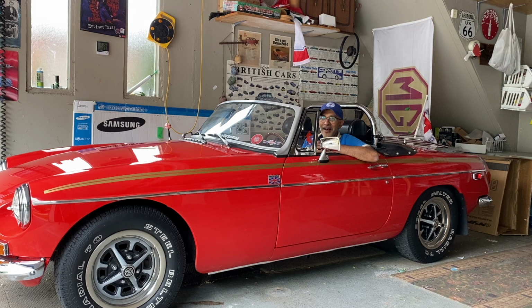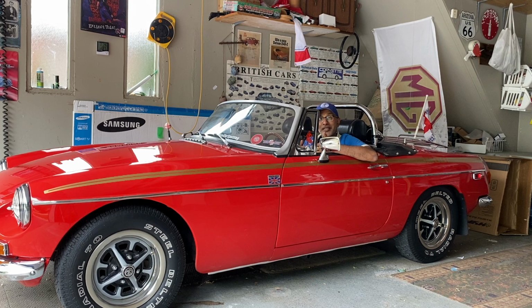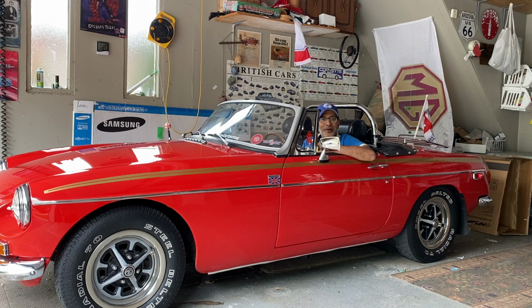You can see on the back of my car, I've got my England flag attached to my vehicle. It is Euro 2020 right now. We're a year behind, but better than nothing. Big England fan.